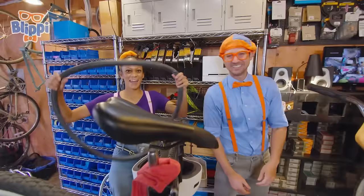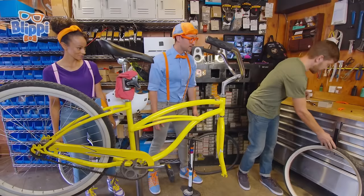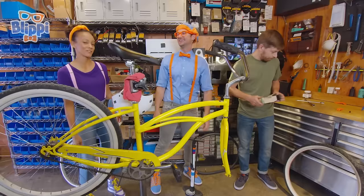Here you go. So, as we're now done inspecting the tire to see if there's anything stuck inside of this that created the flat, we're now safe to put a new tube back inside. Oh, okay, so it's just the tube that had the hole. Yeah, so you're gonna get a brand new tube. Yee!